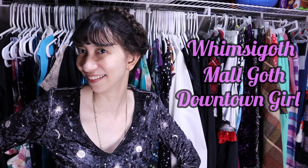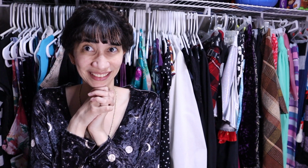Today, the aesthetics I want to focus on are Whimsigoth, mall goth, and downtown girl. It's a whole lot of goth, which I am totally in love with. I did an all-black goth thrift haul a few months ago. I love the clothes from it so much, and I can't wait to put those to use and see where this takes us.